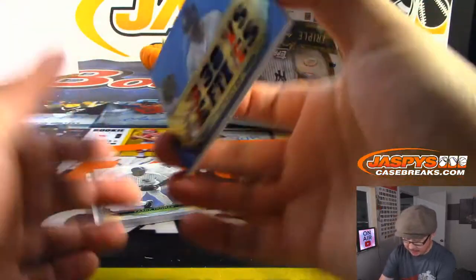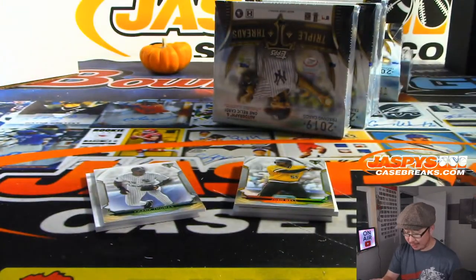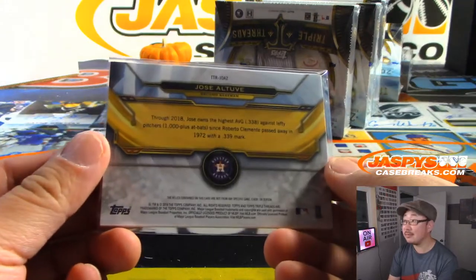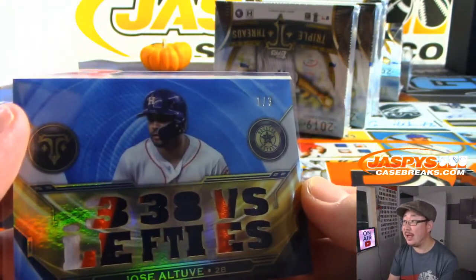All right, behind Frank Thomas is an Astro. 1 out of 3, Jose Altuve. He hits 338 versus lefties. Man. Just raking. Astros are a number block team. This is Apple Card. And Houston won.